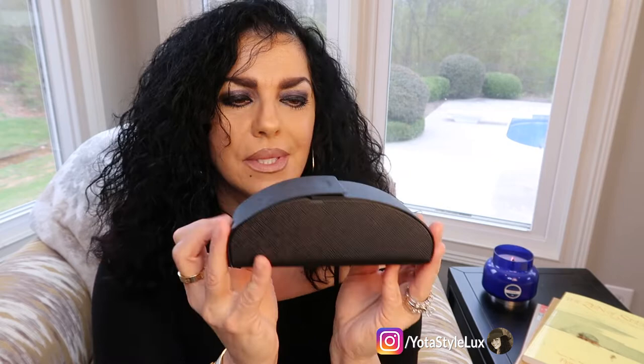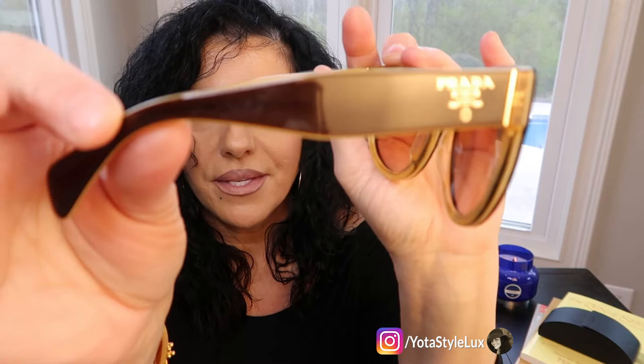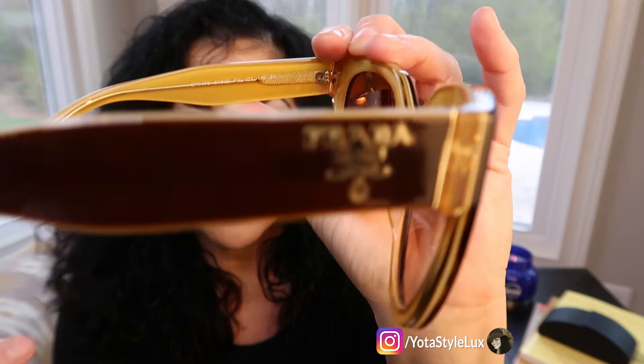The next pair I want to show you are Prada. And they come in this nice box. And I believe I got these when I was in Barcelona. So you open the box, and then they come with a hard case, kind of a rounded hard case, which I very seldom use, just to store them. And these are also a bit of a tortoise shell, and they're a bit lighter than the other pair that I have shown you. They're lighter on the side, and on the inside, it's kind of a mustard yellow, one of my favorite colors. It says Prada there on the side.